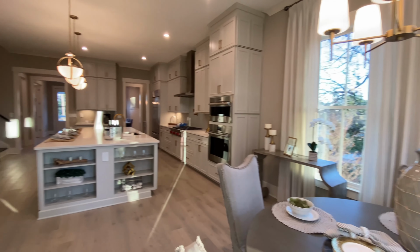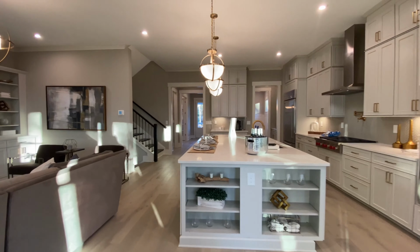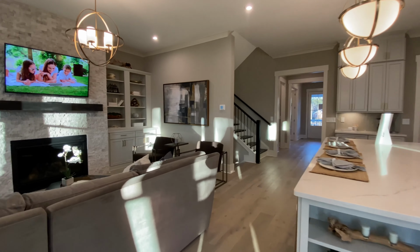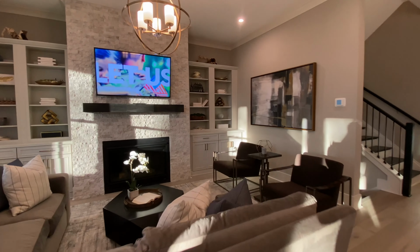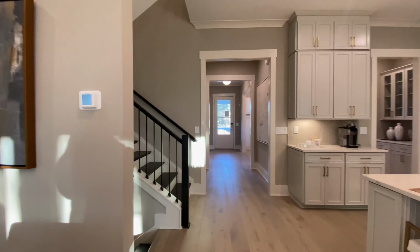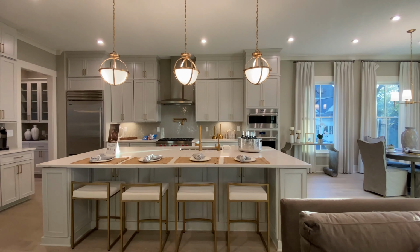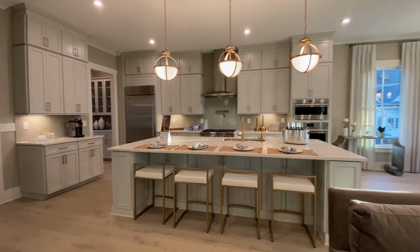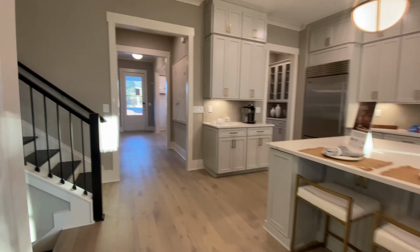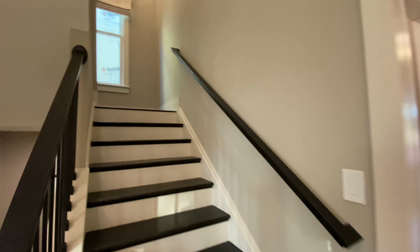Upstairs, you have three bedrooms, three full baths, one of the bedrooms being the primary suite with lots of windows. The bathroom has two vanities, a standalone shower, and a soaking tub, and my favorite, this huge walk-in closet. In the basement, you have another room that could be used as a media room and another room that could be used as a workout room.